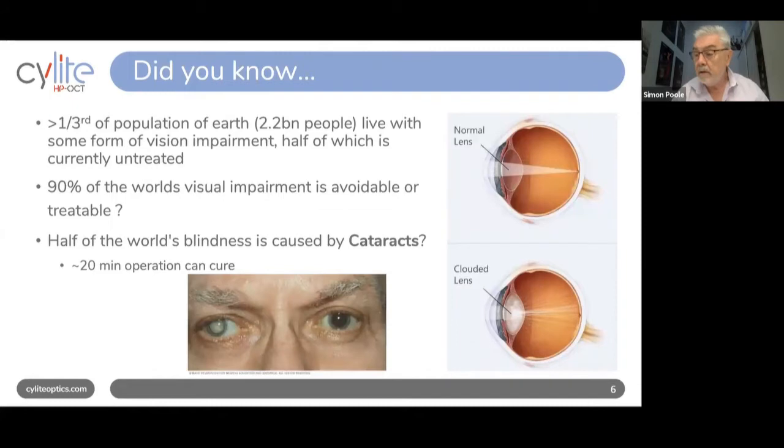So why optometry? My background's in telecommunications. I worked in telecom for 40 years. Why am I interested in this? Well, it's basically the eye and eye health is an incredibly critical component of overall global health.